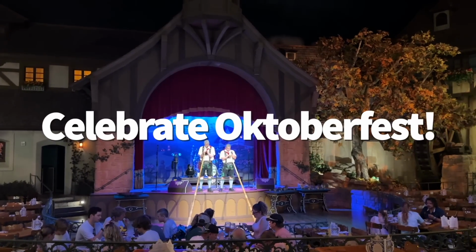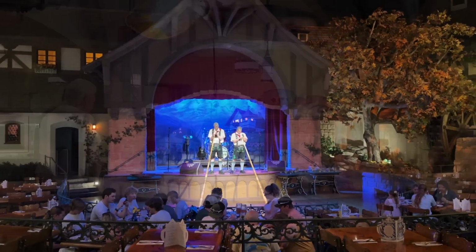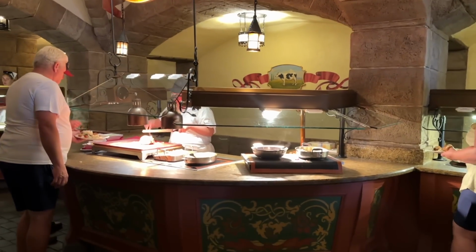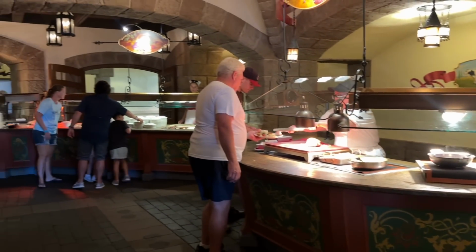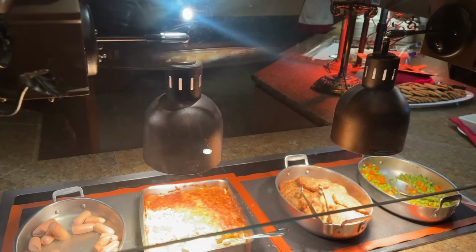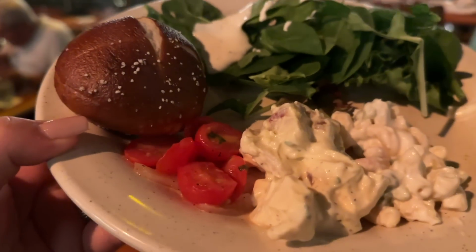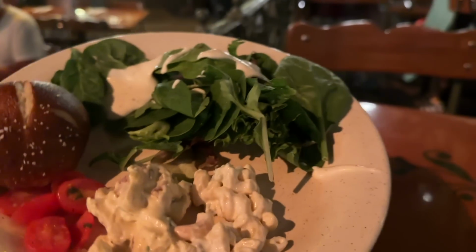Nestled in the back of the Germany Pavilion at Epcot is one of Disney World's liveliest restaurants. Are you ready to polka? Biergarten is a theater-style restaurant filled with long, family-style tables and a buffet spread of German specialties like liverwurst, cheese and beer soup, bratwurst, pork schnitzel, some really, really good mac and cheese. Basically, so much food you'll be rolling out of the restaurant.